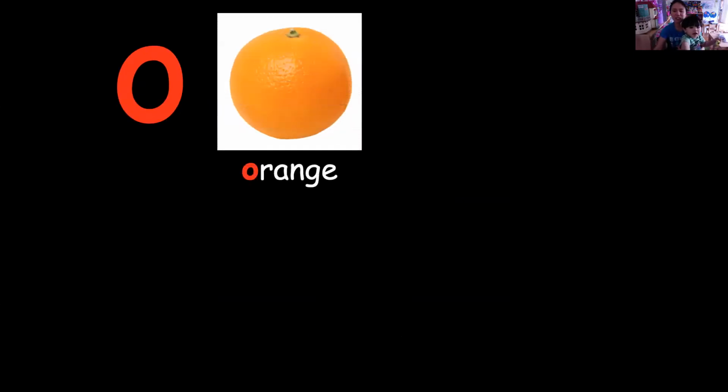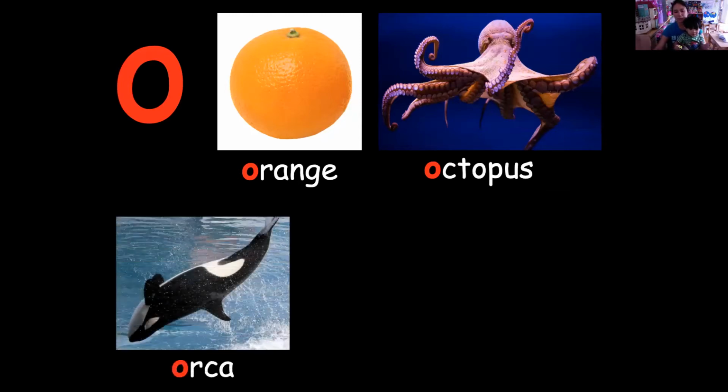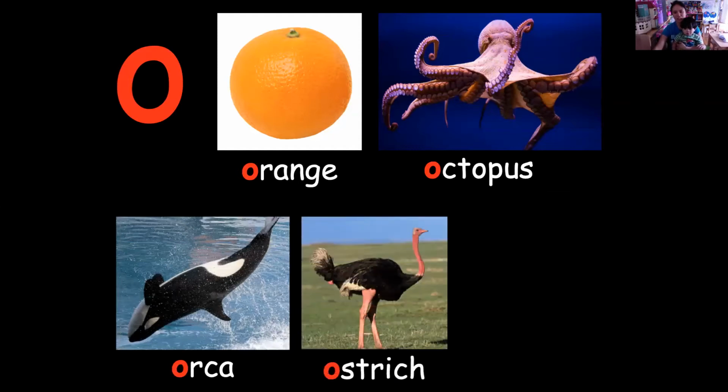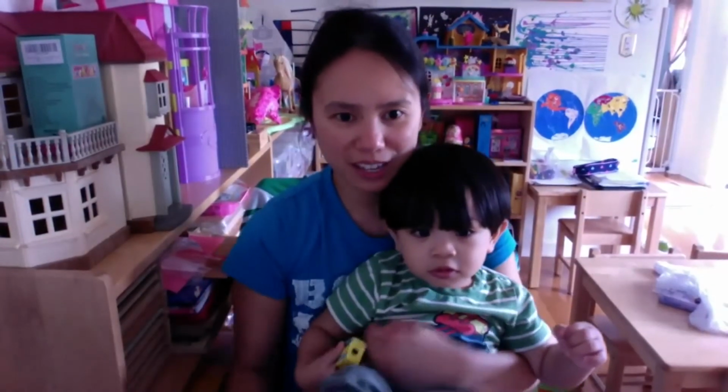For orange. That's orange. You want to touch the orange. Okay. Orange. What's next? Octopus. That's octopus. You want to touch the octopus? You're heavy. Okay. For, what's that? Orca. And ostrich. And onion. Okay. Good job, Hunter. Okay. Clap your hands like this.